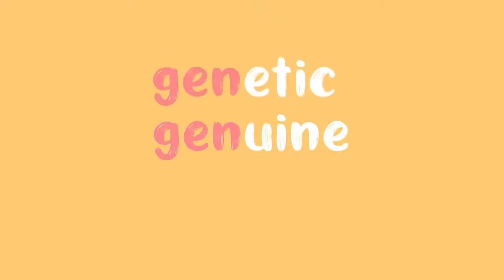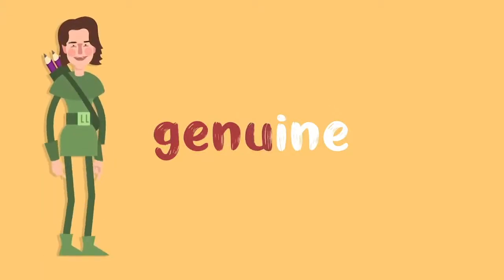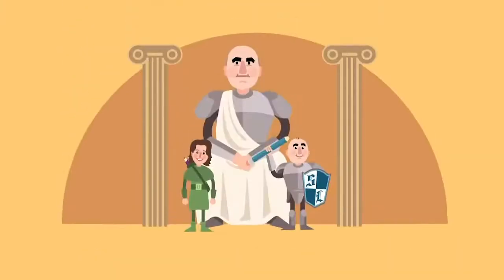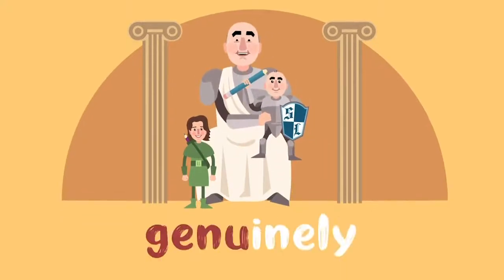Genuine is linked to the idea of birth and is a sibling of words such as genetic and generation. But it also has a link with an unexpected Latin word genu, meaning knee, the source of genuflect, meaning to kneel as a mark of respect. And that's because in Roman times, a father would formally acknowledge his newborn child by placing the baby on his knee, showing that the baby was genuinely his.